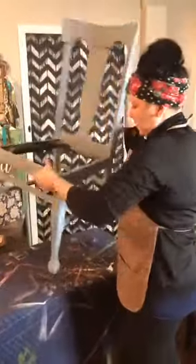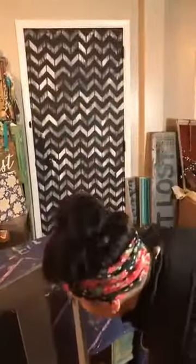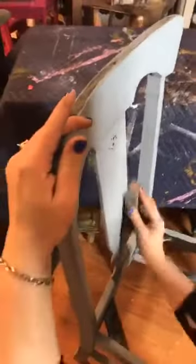Let me find a, let's see here. I'm going to bring this down because it's hard to sand with it up on the table. Can you guys see the beautifulness of that? Oh my gosh, I am in love with that right there. Can you see all that? Oh, look at that. You need the crackle and wax over it. Absolutely.